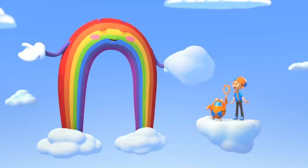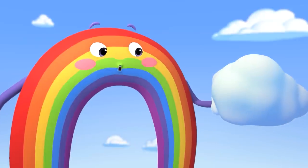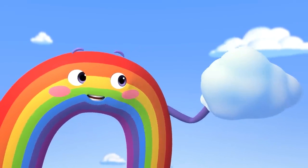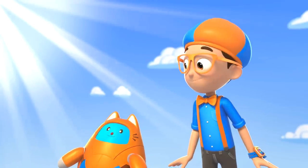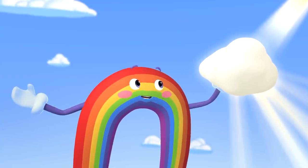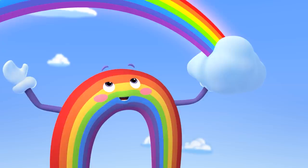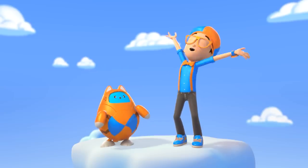Hashtag true. Okay, next step. Position the cloud so the sunlight shines through the water droplets, like this. Now, when the light goes through the water, it bends, or refracts, and separates the light into all the colors of the rainbow. Voila! That is awesome!